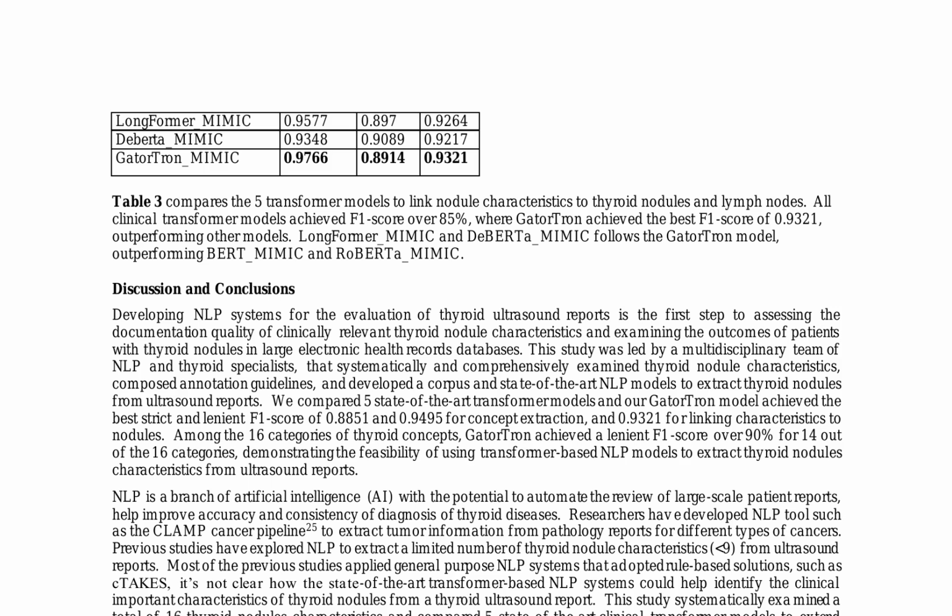Longformer_mimic and Roberta_mimic followed closely, outperforming Bert_mimic and Roberta_mimic. The development of natural language processing (NLP) systems for evaluating thyroid ultrasound reports is a critical step in assessing documentation quality of clinically relevant thyroid nodule characteristics and examining patient outcomes in large electronic health records databases.